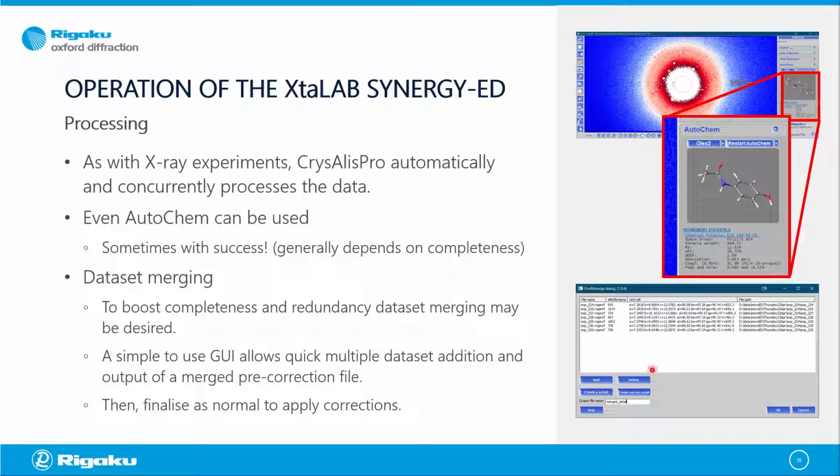So dataset merging is now easier in CrysAlis Pro, and there's a GUI which is at the bottom here, which lets you select multiple datasets to merge and output a file for refinalizing to apply all of the corrections and scaling to get the HKL file for structure solution and refinement.